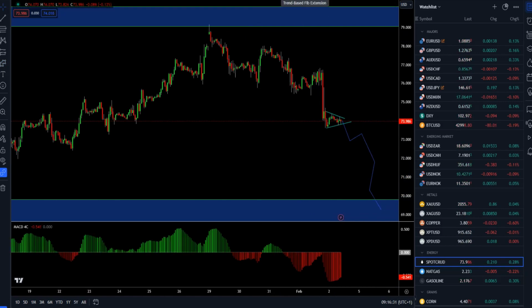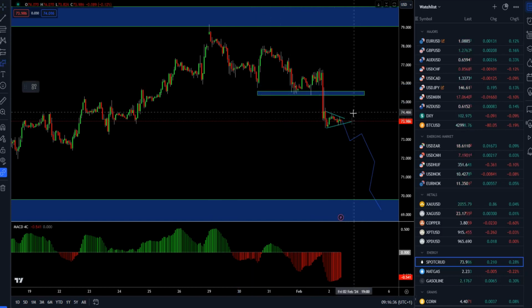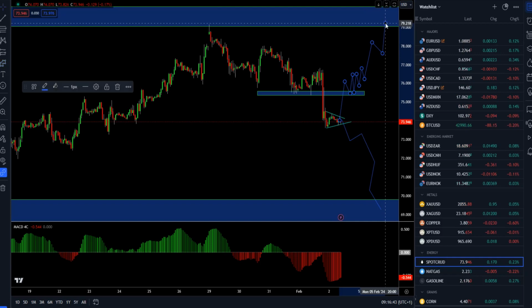In case of a rejection, we have the previous swing lows acting as potential resistance. In case of some upside breakout and hold above this level, then there is a chance for the retest of the 78 mark or even the 79 mark.